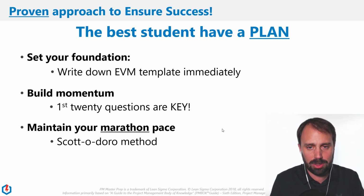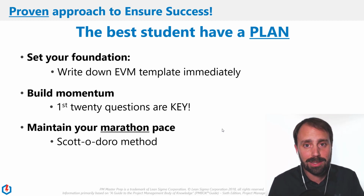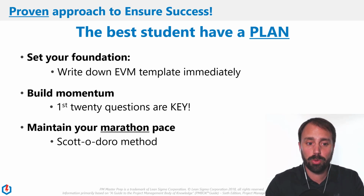But it's basically work in 30-minute chunks to solve problems. That's going to help you solve more problems. And it's going to get you to know whether you're on pace or off pace quicker so that you can make adjustments. Okay, and so as we roll through.